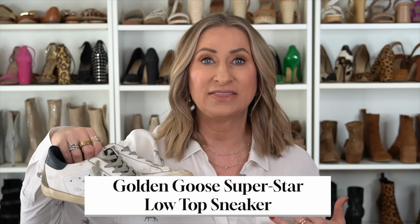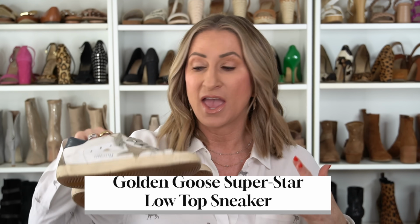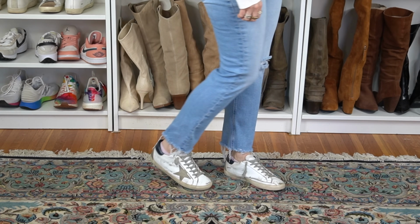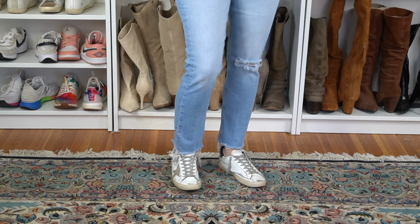The next pair of shoes that I want to talk about from my winter capsule wardrobe are my Golden Goose sneakers. Now, they are a splurge. I have had them probably for 6 years, and I love them. I can't say enough good things about them. I wear them consistently. I wear them all the time.